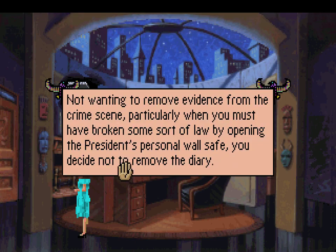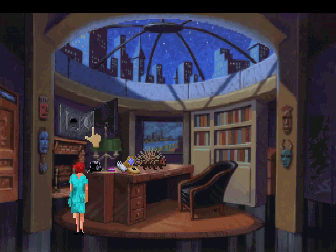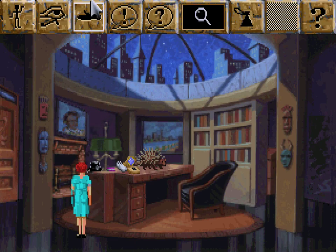Not wanting to remove evidence from the crime scene, particularly when you must have broken some sort of law by opening the president's personal wall safe, you decide not to remove the diary. First, removing evidence from corpses, that's just fine. Okay then. Can I close the safe? The answer is no. Oh, the answer is yes. I can close it, it's just hard to do.